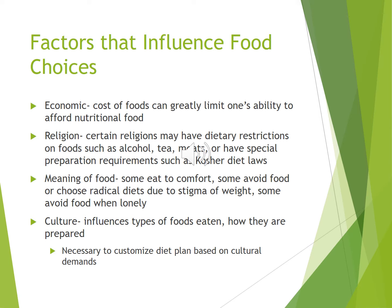As we said, those simple sugar, carbohydrate foods tend to be cheaper. And if you are limited in what you can buy, then you will tend to go towards the food that is cheaper, but maybe not have the nutritional value that we want you to have. Religion impacts our food choices. Certain religions may have dietary restrictions on foods, such as alcohol, meats, or they may have special preparation requirements, such as a kosher diet.